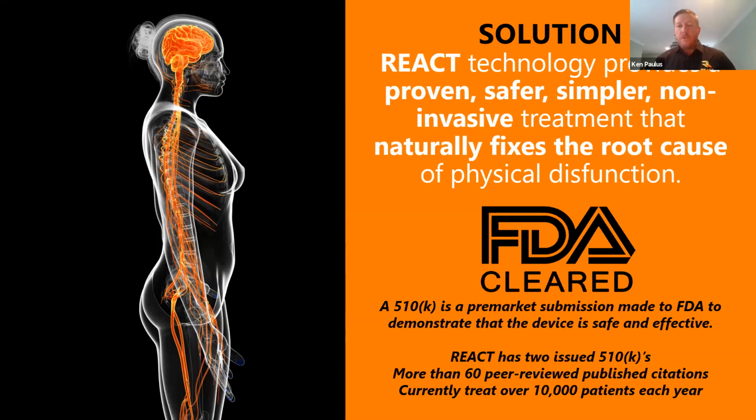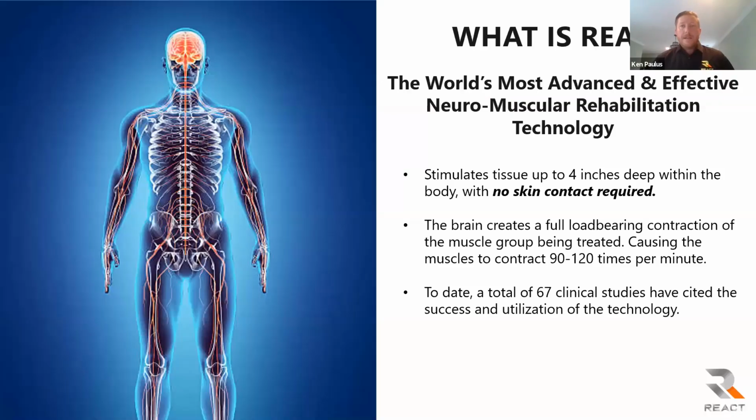We have more than 60 peer-reviewed published citations, and we currently treat over 10,000 individual patients each year. So what is REACT? We're the world's most advanced neuromuscular rehabilitation tool. We stimulate muscle tissue up to 4 inches in depth with no skin contact. The brain is stimulated through a magnetic pulse that depolarizes the potassium and sodium ions in the muscle cell wall, and the muscles contract between 90 to 120 times a minute. As I mentioned, we've got over 60 clinical studies that back the science.